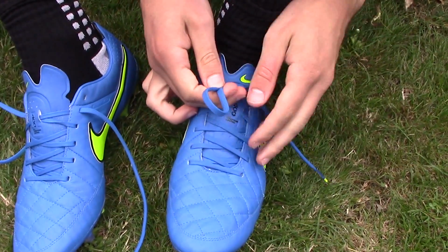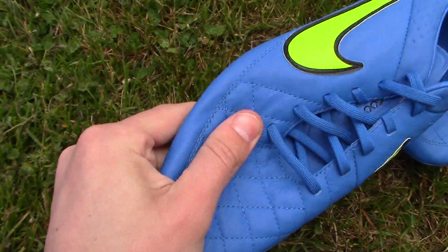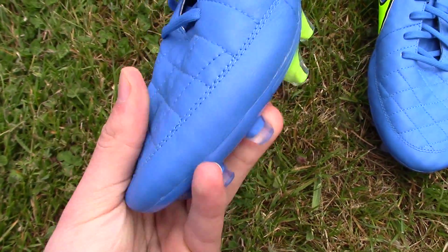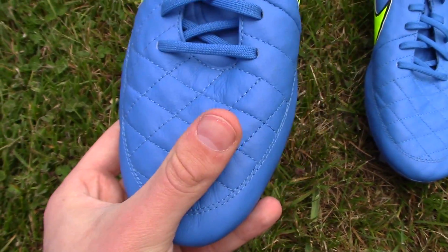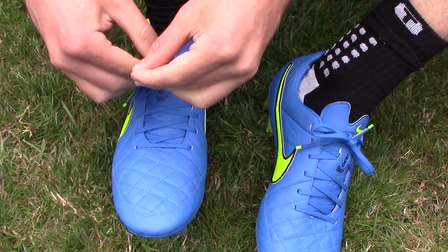In terms of comfort, you can guarantee an absolutely sensational fit from heel to toe with the Tiempo Legend. This is something Nike have guaranteed for several generations. And this is probably the most important part of the Tiempo Legend, the fact that it is super comfortable right out of the box.